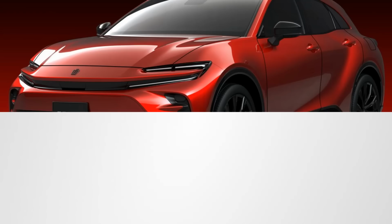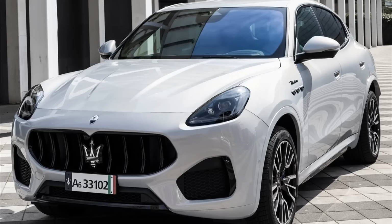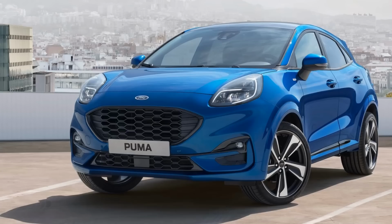But the Toyota Crown Sport and the Ferrari Purosangue look awfully similar, blurring the lines of when a car has mundane middle-class looks and when it looks like a super fast exotic sports car. And the same can be said, but then the other way around, about cars like the Maserati Grecale SUV that looks a lot like the Ford Puma crossover.